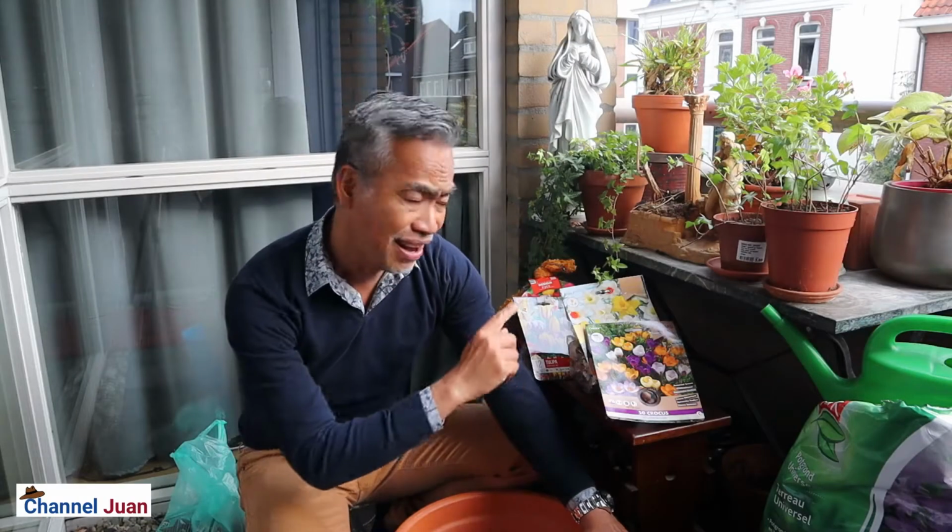What's life in Holland without tulips and cheese? That's why this has become my yearly tradition, planting tulips here on my balcony so that I can see them every day. I also plant tulips at the garden, but I don't see them every day.